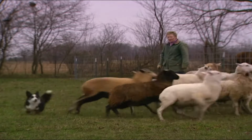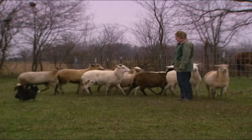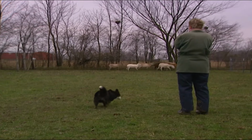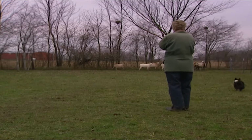The Cardigan was developed to work cattle. And the thing about the short legs is that they're below kick height. Cow kick height is approximately 12 to 14 inches. And the Cardigan standard says they should be no taller than 12 and a half inches. Ingrid, away to me, hurry. The height is not an advantage, though, when you work sheep. Sheep don't tend to take them very seriously.